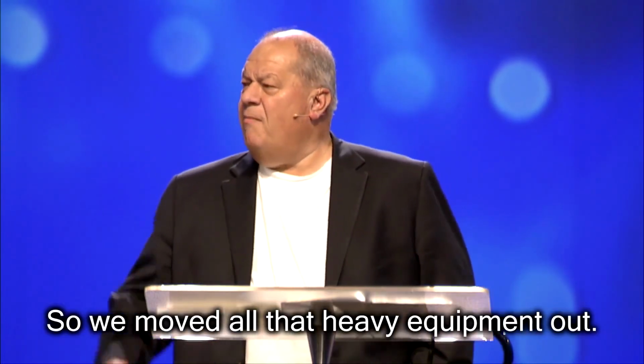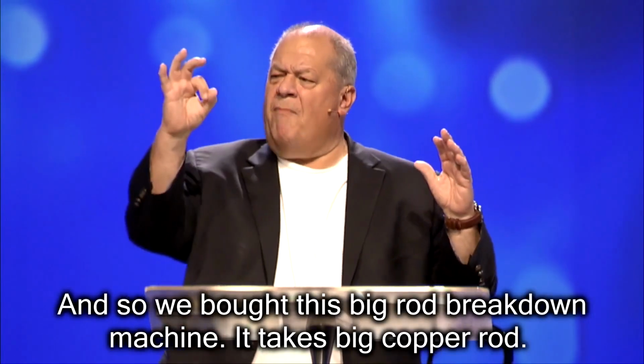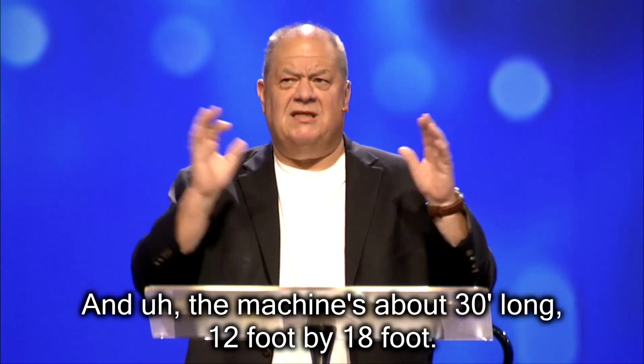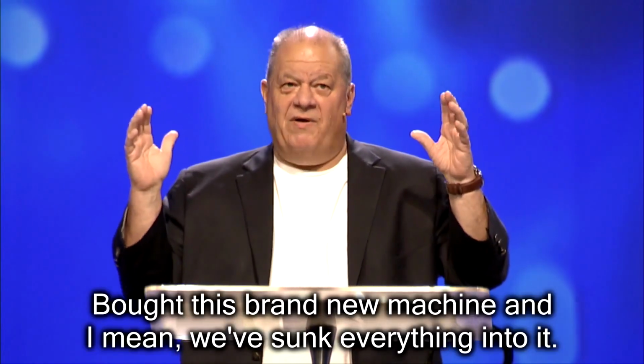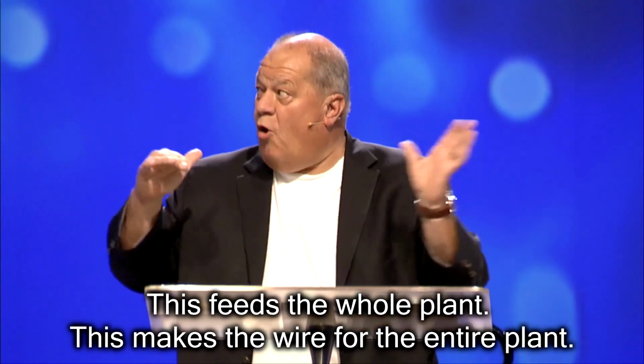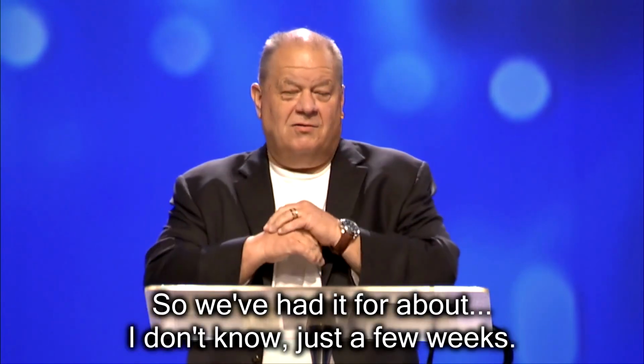So we moved all that heavy equipment out. And so we bought this big rod breakdown machine. It takes big copper rod. And this machine's about 30 foot long, 12 foot by 18 foot. Bought this brand new machine. I mean, we've sunk everything into it. This feeds the whole plant. This makes the wire for the entire plant. So we've had it for about, I don't know, just a few weeks.